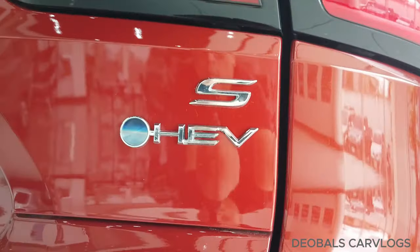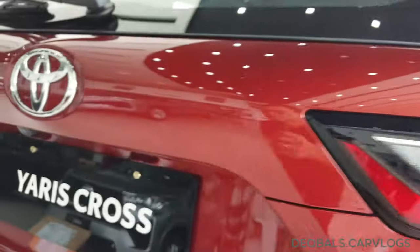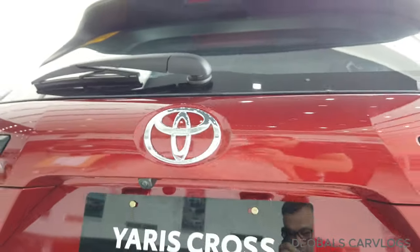So, it has parang tatlong color combination. So, this is the top of the line, the hybrid S model or variant. So, the rear camera and the Toyota emblem.